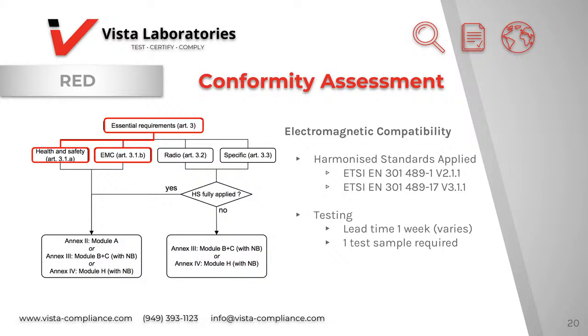Conformity assessment. Electromagnetic compatibility. EMC standard for radio equipment and services. Part 1. Common technical requirements. Harmonized standard covering the essential requirements of Article 3.1b of Directive 2014/53/EU and the essential requirements of Article 6 of Directive 2014/30/EU. Electromagnetic compatibility EMC standard for radio equipment and services. Part 17. Specific conditions for broadband data transmission system, harmonized standard covering the essential requirements of Article 3.1b of Directive 2014/53/EU. Different than the EMCD standards, these are the radio EMC standards.